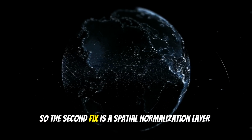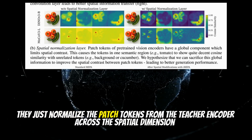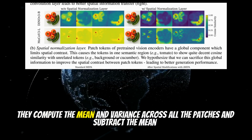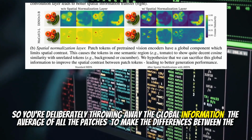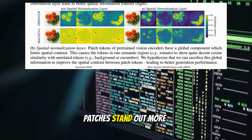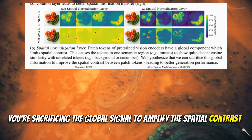Exactly. So the second fix is a spatial normalization layer. They just normalize the patch tokens from the teacher encoder across the spatial dimension. They compute the mean and variance across all the patches and subtract the mean. So you're deliberately throwing away the global information, the average of all the patches, to make the differences between the patches stand out more. You're sacrificing the global signal to amplify the spatial contrast.